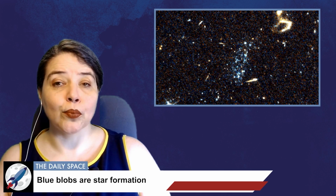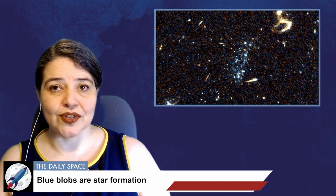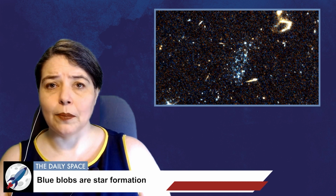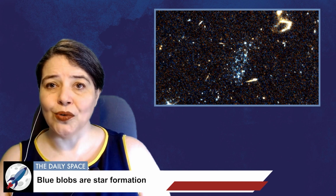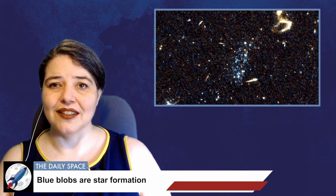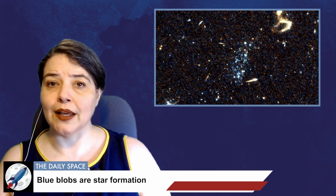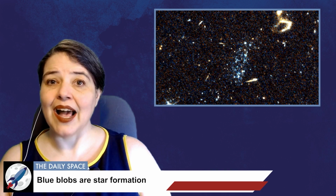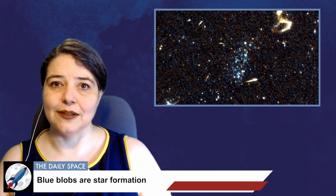These systems are brilliantly blue and lack the characteristic red stars of older systems. They are also chemically diverse. This paints a picture of these blobs consisting of material stripped off older systems that are now forming brand new stars. This kind of gas stripping is the norm for systems falling into the Virgo cluster. And now we know that gas can get recycled into something beautifully unexpected.